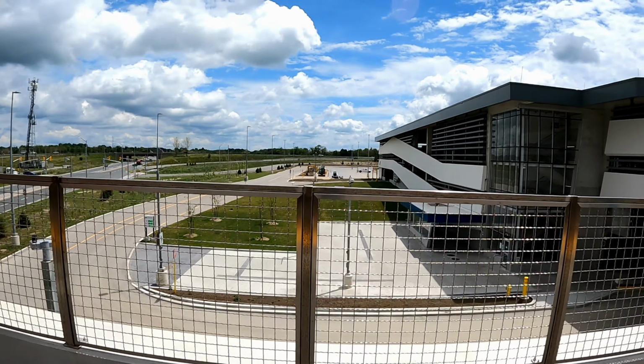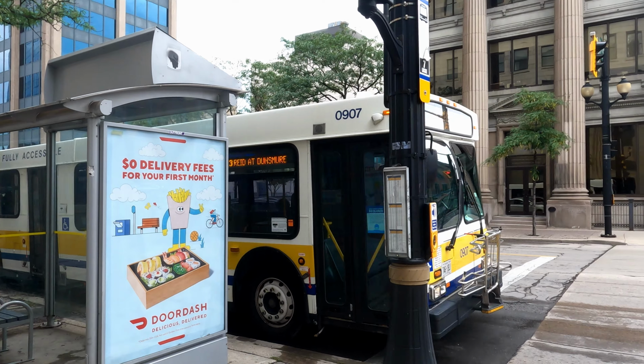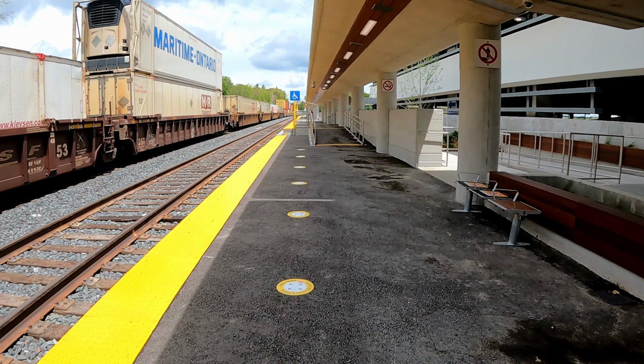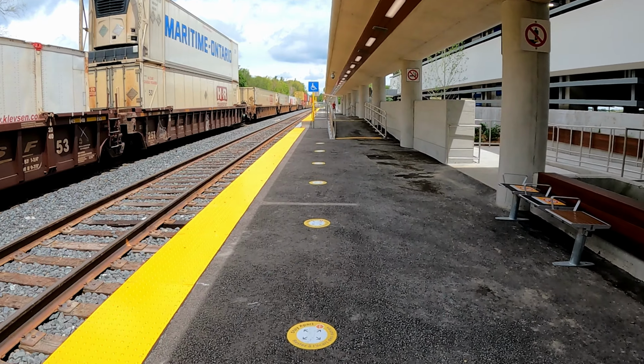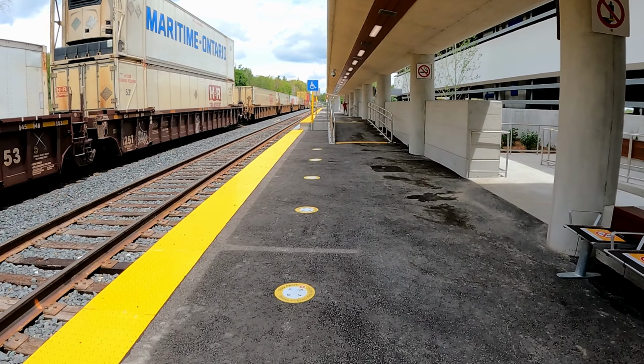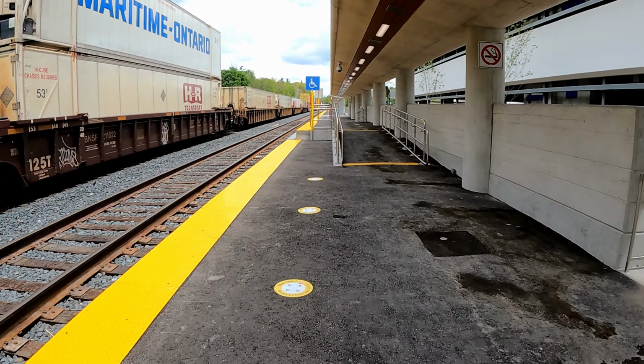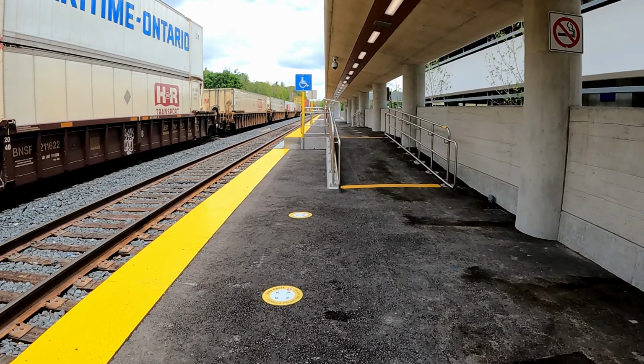I hope that GO Transit will do more to encourage the use of local public and active transit. In the areas where easy and safe access to transit and bike routes is not available, I hope that Metrolinx as a provincial agency will work with local governments to improve access. This way, GO will help to take people out of their cars into public transit.